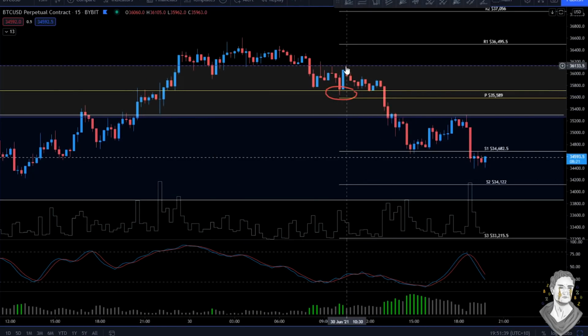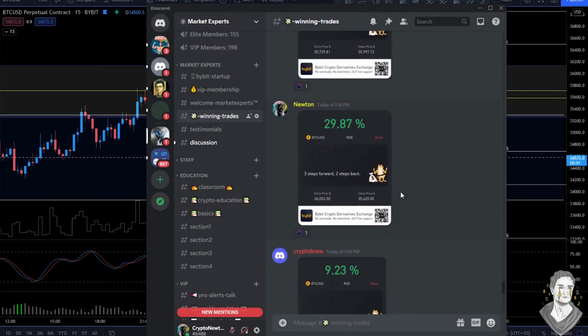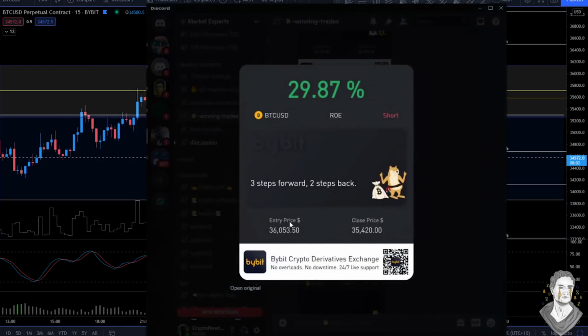Now, why would we close that? Because we've come back into the bearish order block. We are resisting the bearish order block right now. So what happens to broken support? It often becomes resistance, and you can look for those shorting opportunities. And so we did end up moving our way to the downside. And then we ended up picking up some more short positions at $36,000 here, closing at $35,420.